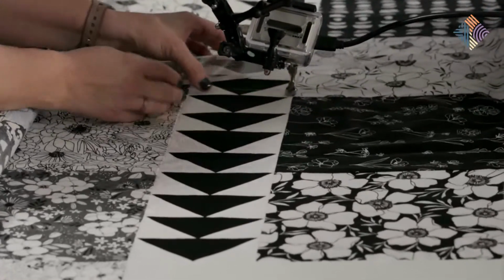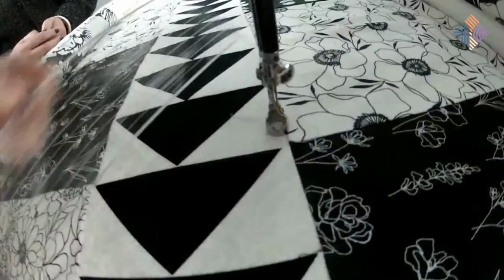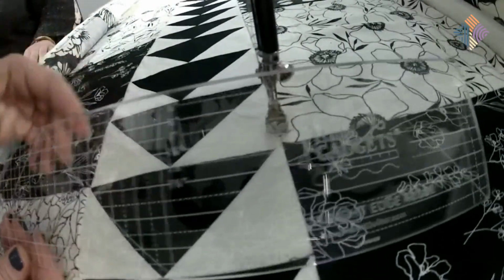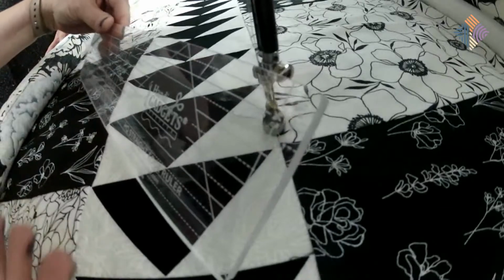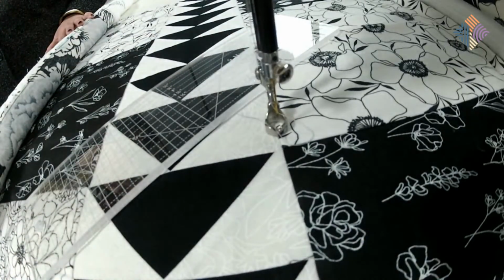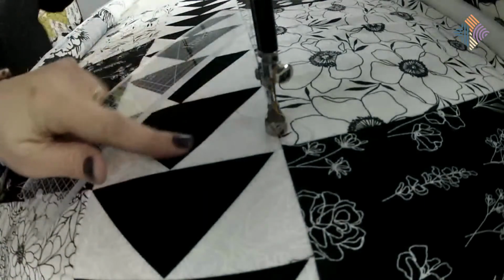You guys can see we've got our little GoPro here. I've just got a straight edge ruler. You guys can see this here. This is just the HQ straight edge. Great straight ruler. So tell me what kind of a design you're wanting to quilt here.